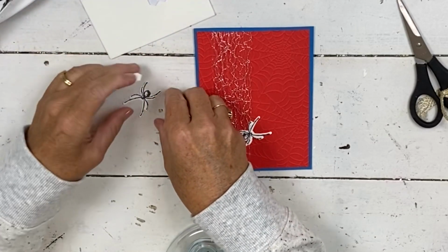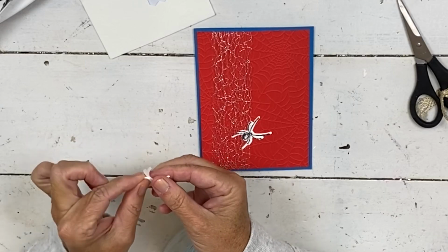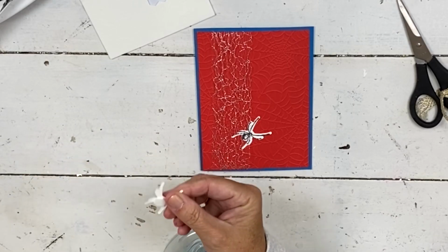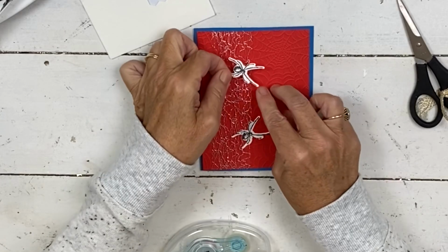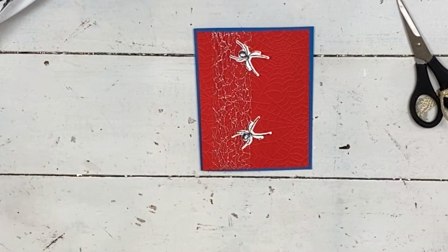And for it, you can use a dimensional. Just like that. And just have them go whichever directions, wherever you want. And then you are done.